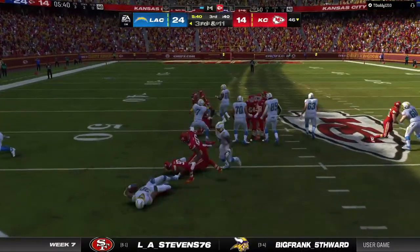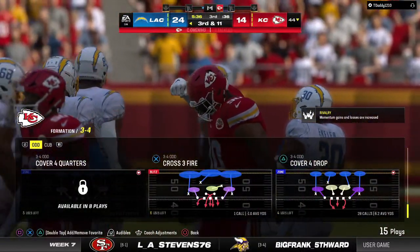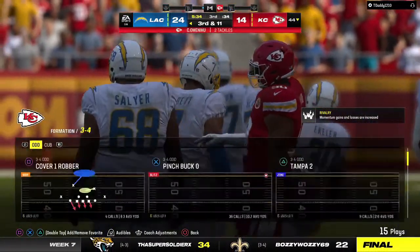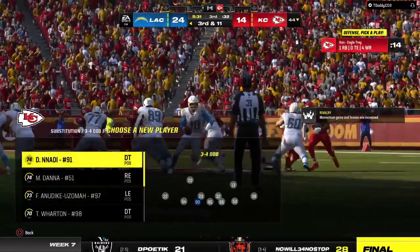Up the middle with Eckler, and he is going to be stopped cold behind the line of scrimmage. They end up losing a couple there, so they go behind the original line of scrimmage, and now 3rd and 11 coming up.